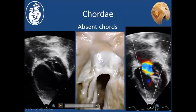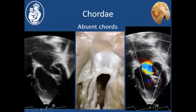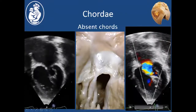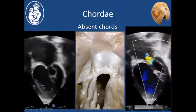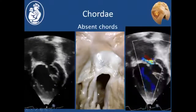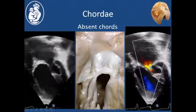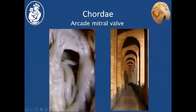And then we can have basically absent cords where the leaflets come right down and basically attach right onto the papillary muscles, a so-called arcade type of valve. And there you don't see any secondary cord egress. You only see the small primary orifice here in the middle. If it's a stenotic valve, more often these are regurgitant, and so you get a big regurgitation jet because of this immobile anterior leaflet that connects directly to the cords.